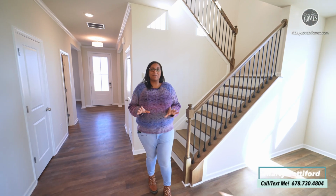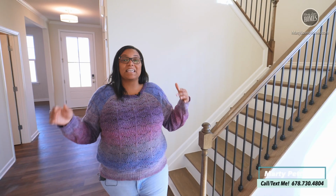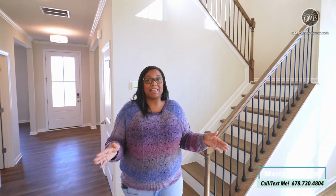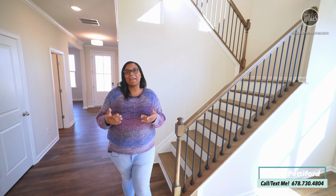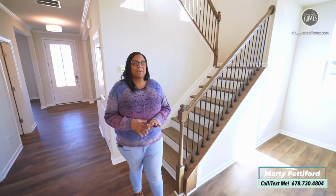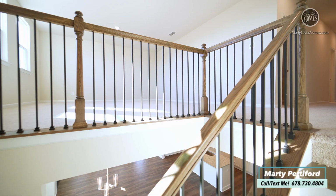This is the next best feature about this floor plan. It is the optional second story. So up these stairs is a very nice sized loft space, the flex room, there's a full bathroom, and then there is a bedroom. So upstairs could be the perfect teen suite or just a getaway space for you.